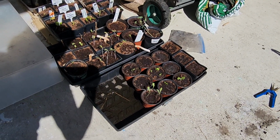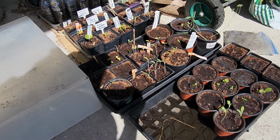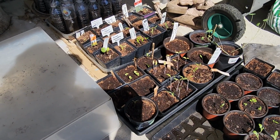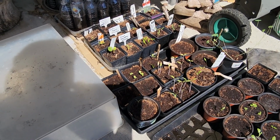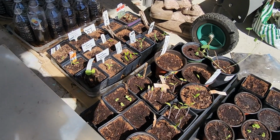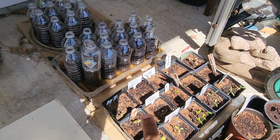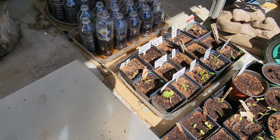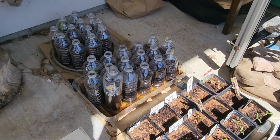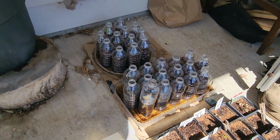And also over here. So these two trays are being hardened off. They came out for 1 hour one day, 2 hours the next day, 3 hours the next day, and today's the 4th day. So they're out here for 4 hours, and they're gonna go in at the end of this video. This one is the one that's covered by my little baby greenhouse right here, so they stay outside. They're doing well. And then these just stay out here all the time.